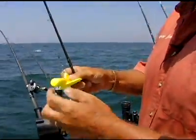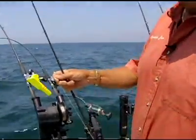What we're using today is a jet diver. It's a 40-footer. We're using 5 foot of fluorocarbon.